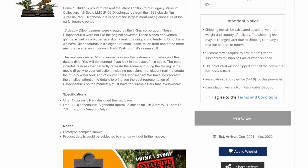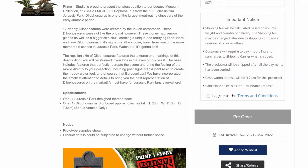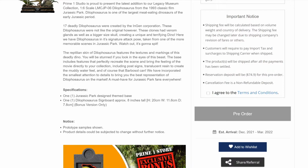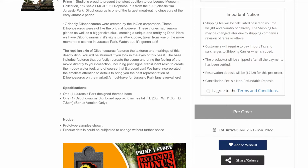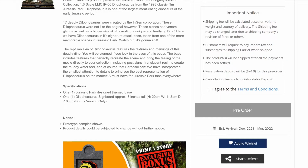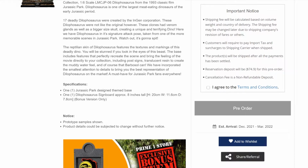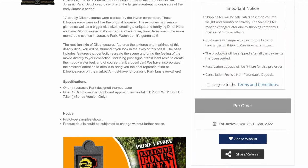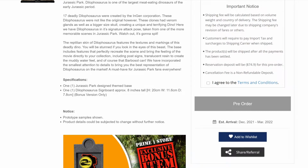The reptilian skin of the Dilophosaurus features the textures and markings of this deadly dino. You will be stunned if you look in the eyes of this beast. The base includes features that perfectly recreate the scene and bring the feeling of the movie directly to your collection, including pose signs, translucent resin to create the muddy water feel, and of course the Barbasol can. We have incorporated the smallest attention to detail to bring you the best representation of Dilophosaurus on the market, a must-have for Jurassic Park fans everywhere.